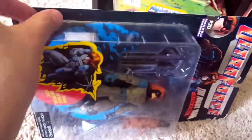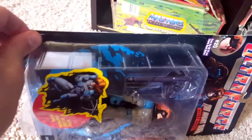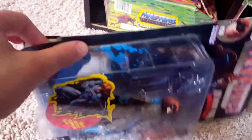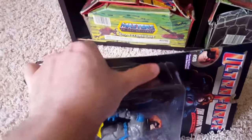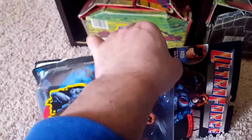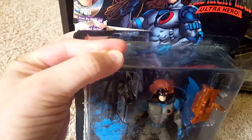But hey, that's what I can afford, and obviously it's for the YouTube channel, so you know I'm not going to go buy a $100 case fresh mint figure and then open it. And even the carded stuff that I do collect, I try to find stuff that's a little banged up so that I can get it for a decent price. And I think I just cut myself. It hurts.